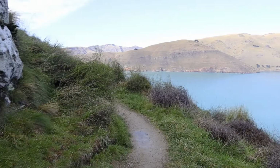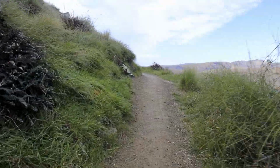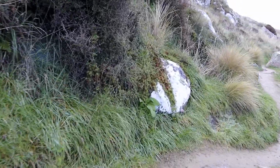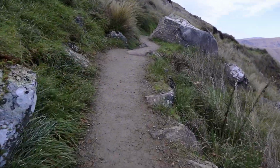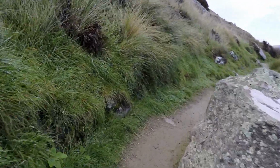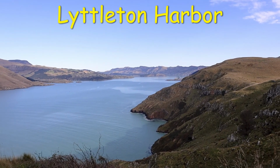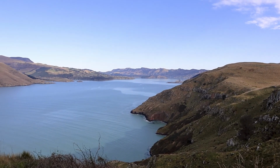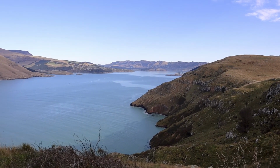It's real busy on these tracks because it's Matariki today. Yeah, it's the first time they're celebrating Matariki as a public holiday. Bit of up and down. So there's a good view up Lyttelton Harbour all the way to Gebby's Pass. You can just see the harbour off on the right hand side there. Yeah, so anyway, it's Matariki today.